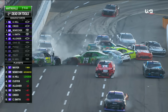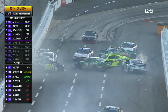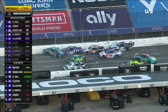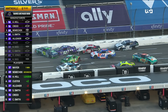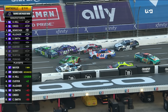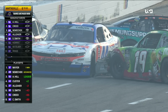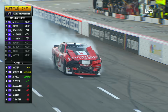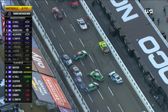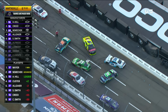Myatt Snyder, big contact. Pile up on the back stretch. Caution comes back out. Boy, what a mess. And believe it or not, that started in the top 6, 7 positions. Just a chain reaction that went through the whole field on the corner exit of 2. A lot of check up and stack up, and you see the damage on several of these cars. Jeffrey Earnhardt in the 45. Myatt Snyder in the 19. Jeremy Clements, Brandon Jones.